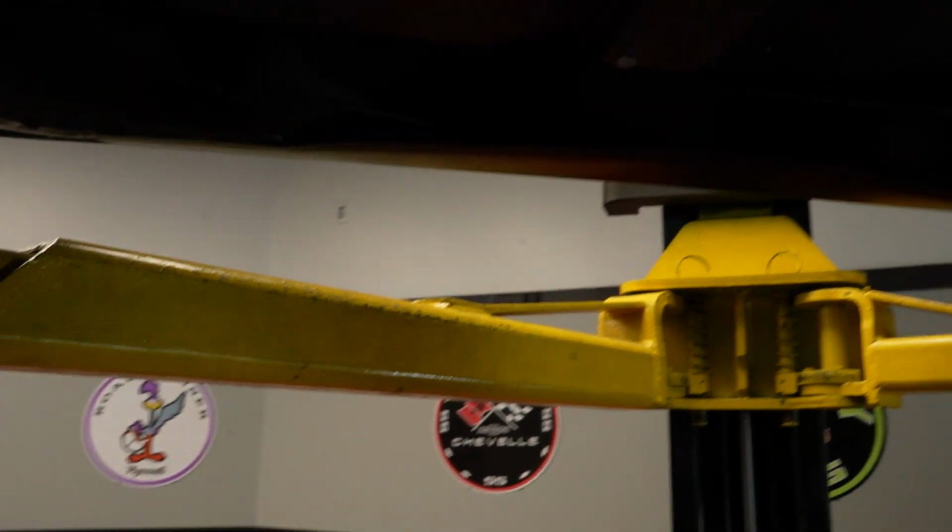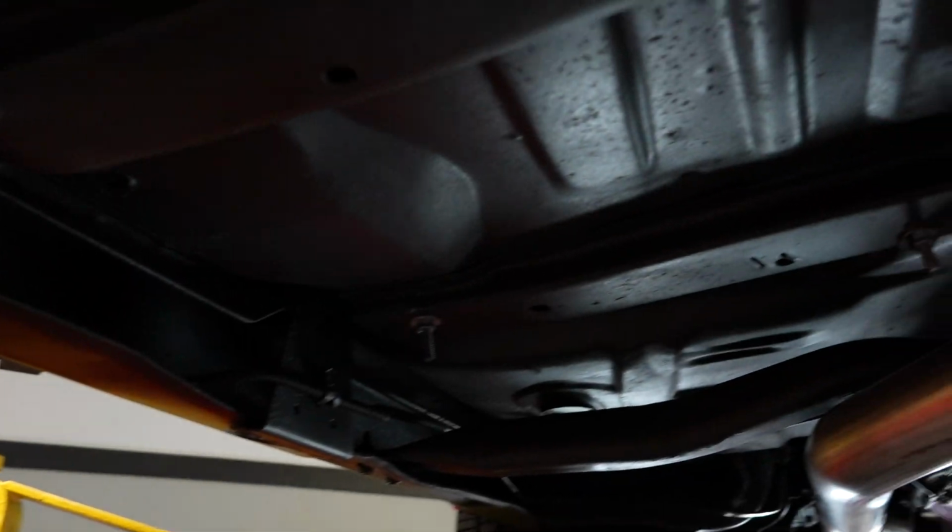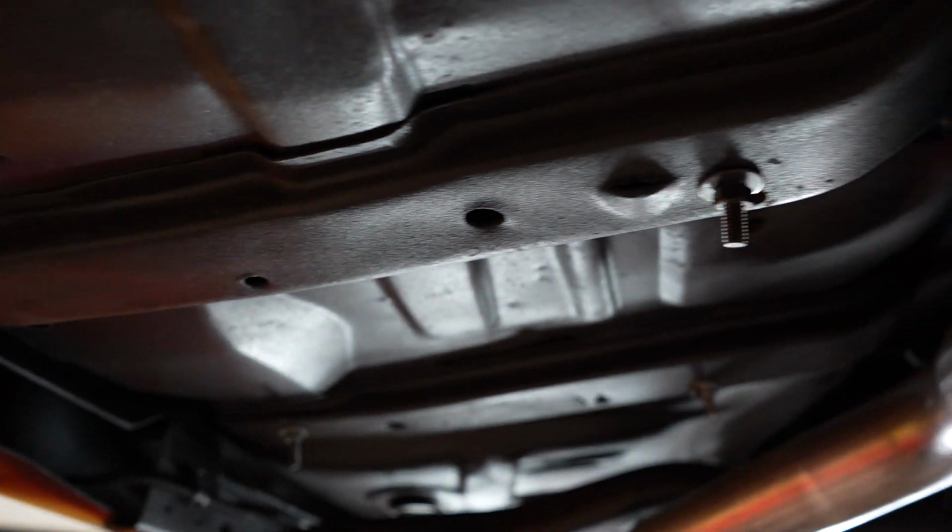How about the floor pans on this car? They are all one solid piece, the driver's side and the passenger side. There are no issues, patches, sections, anything like that going on. Frame rails look good, both sides, driver and passenger.